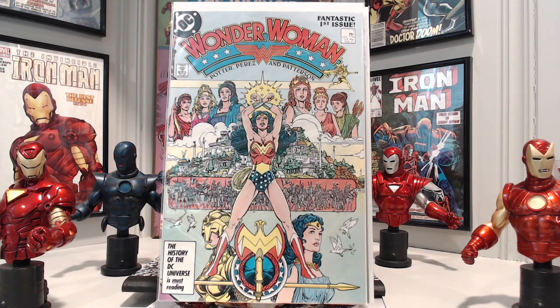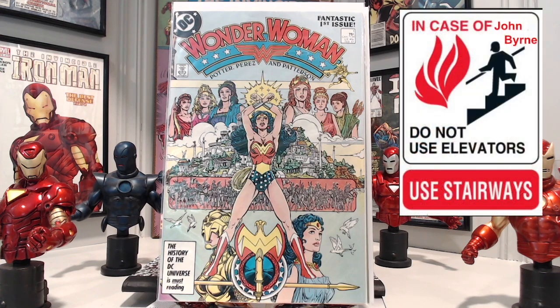Always loved the detail of George Perez's art. This was one of the runs I thought Mr. Perez was at the top of his game. Once he left his title, I kind of left the title too. I got a couple more issues after he left, but I pretty much left the title after he did. I did return when John Byrne took over, and I'll save those books for another video.